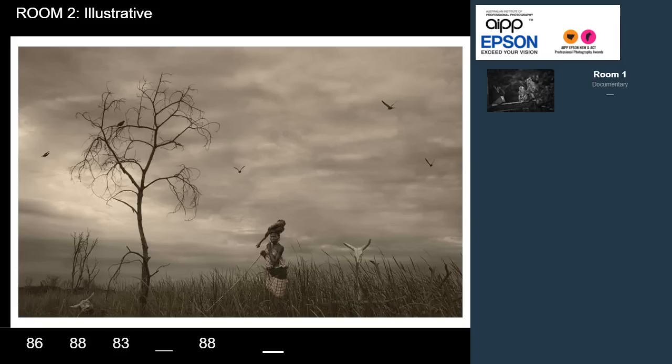Thank you, judges. The print scored 86, a silver with distinction. Print scoring range there from 83 to 88. Anybody like to make a comment? Robin, thank you very much.